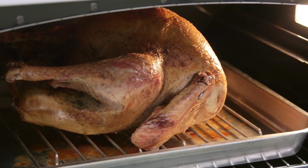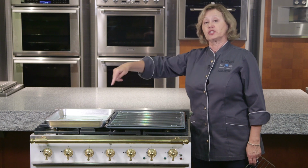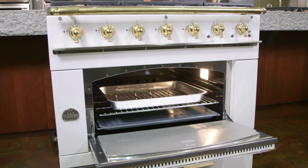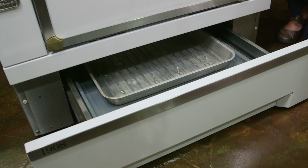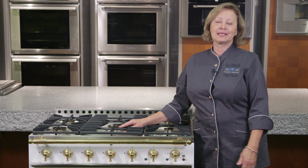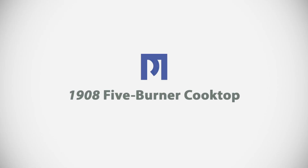Now remember, when you're roasting large cuts of meat, you want to get them elevated so the convection heat can circulate around and cook them through. Not only does the oven cook to perfection, you've got the right tools to work with. At the base of the range, you're going to find a large capacity storage drawer, beautifully stainless steel lined, and here you can store your fabulous pans and trays, all the accessories that come with your 1908.